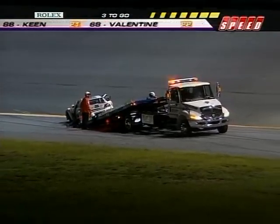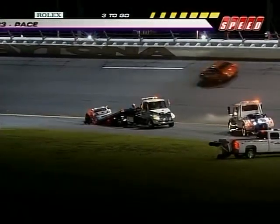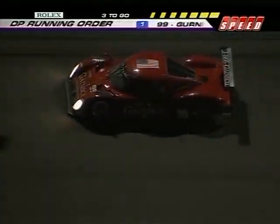If your car's strong, yeah, then go for it like he did on an earlier restart. But if he's got a wounded car, just bring it home. Second place points. Yeah, you've got a big enough lead. Absolutely. Well, we've got three to go, and they're working the banking. You see right there the Mazda getting pulled up on the flatbed.